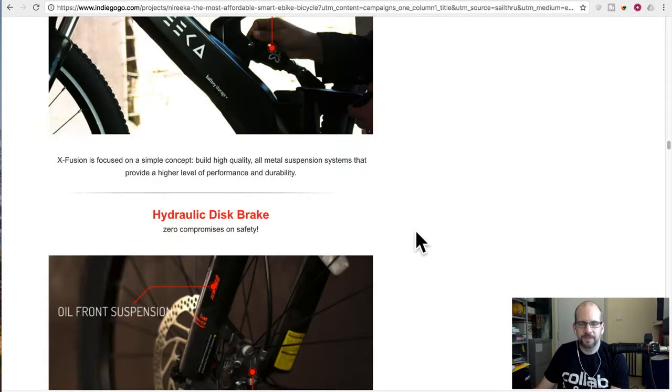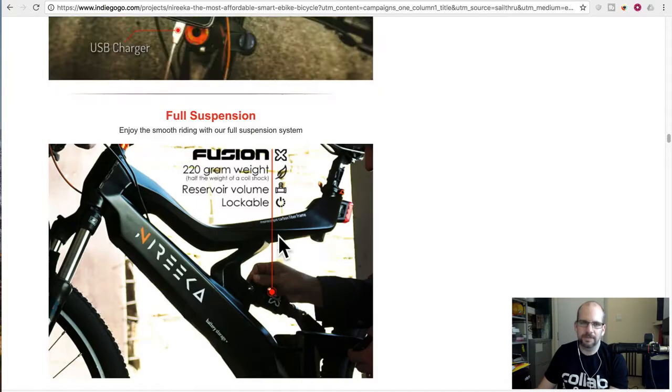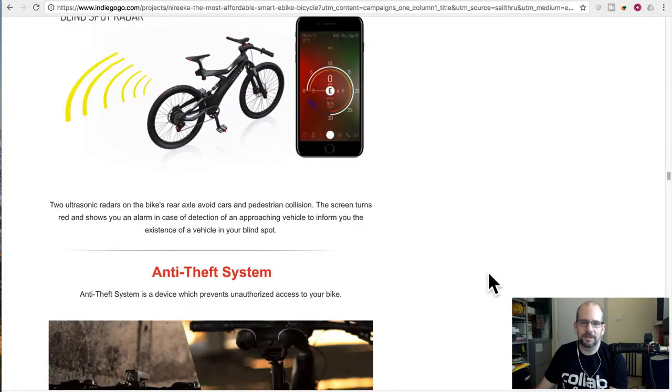Might as well. Do you really want a soft tail on your bike? Maybe, maybe not. I personally don't like them because they're too bouncy, but then again, I'm pedaling. If I was on an e-bike and I didn't really need to pedal, I might actually appreciate the bounciness of it. Otherwise, a lot of standard stuff.